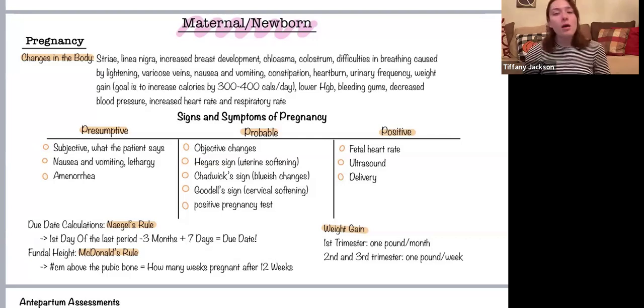Then we have our probable signs of pregnancy. These are things that we can observe. They are objective changes, but not always definitive of pregnancy. There can be issues with pregnancy tests that might read a false positive. While we do see Chadwick sign, Goodell sign, and Hegar sign, those might indicate something else. So these are probable. With a probable sign of pregnancy, we want to follow up with a positive test.